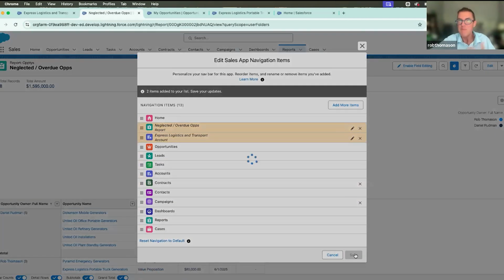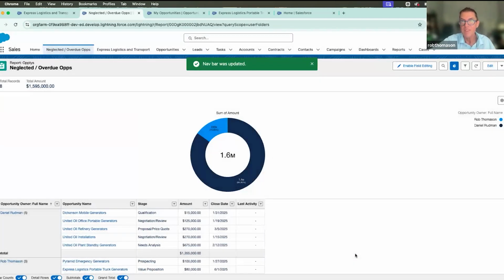I mean, that's what I tell people all the time. Make Salesforce yours. It's your UI. It's your CRM. It's your data. Use it, change it around, move it around. You're not going to hurt anyone else's screen. It's yours. Change it up.